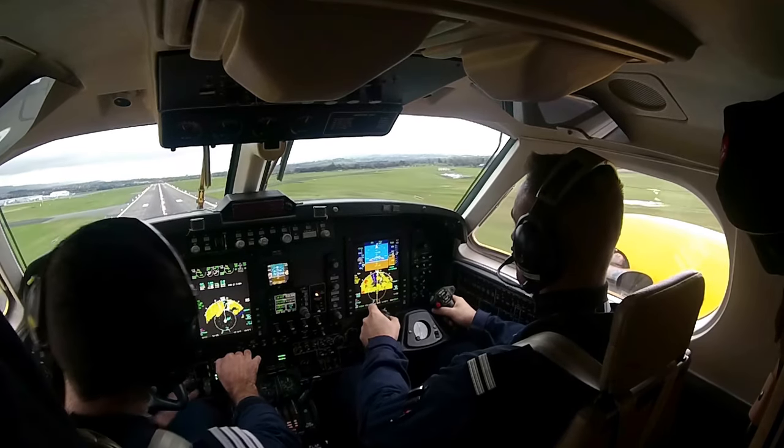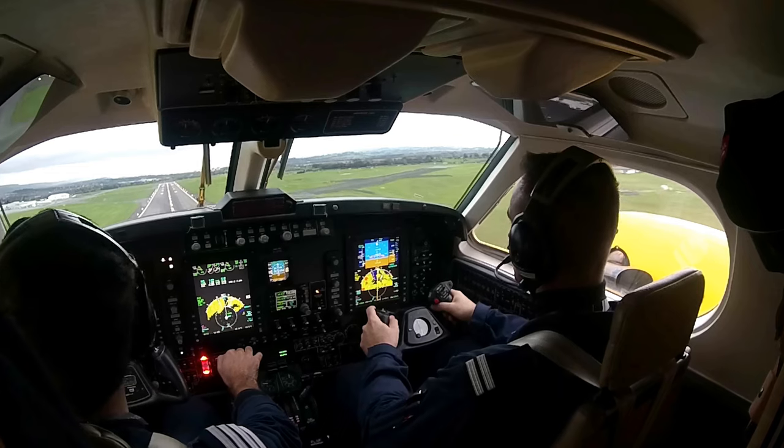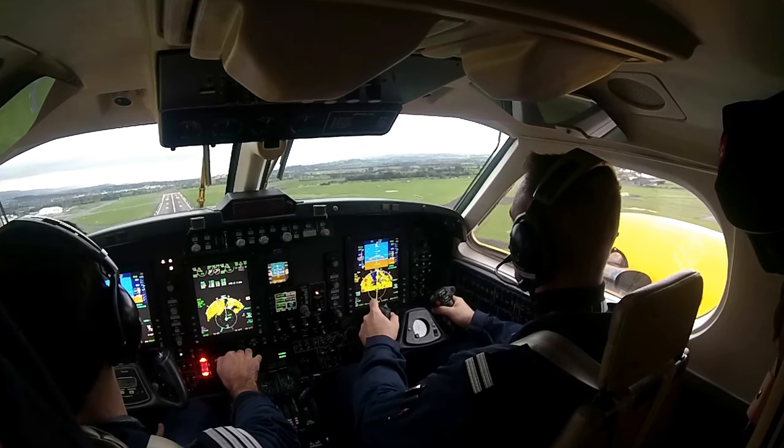Runway 7498, traffic wind is 210 degrees at 10 knots on runway 23, clear to land.